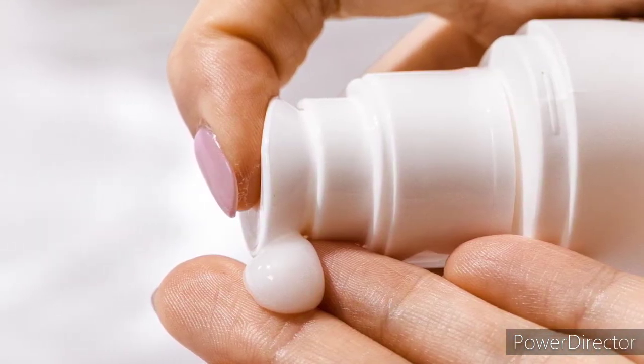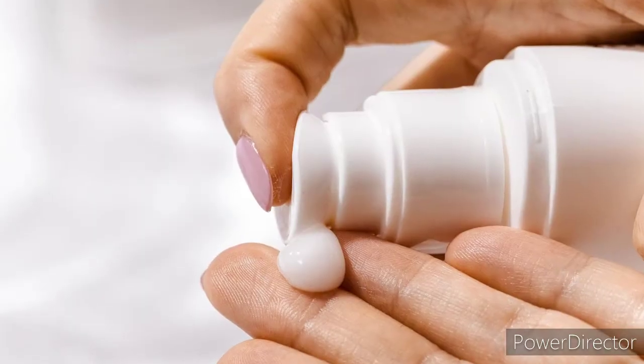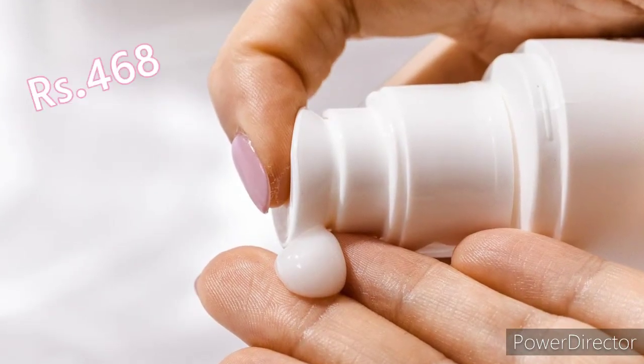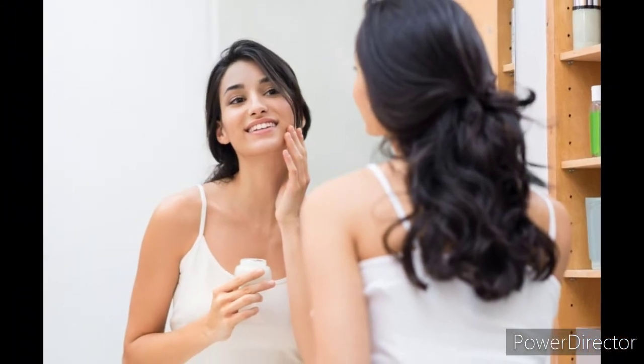Now talking about the packaging, this comes in a pumping bottle with 50 gram product which costs 468 rupees. Now I have been using this product for quite a long time and this did amazing for my skin. So I definitely recommend you guys to give it a try.